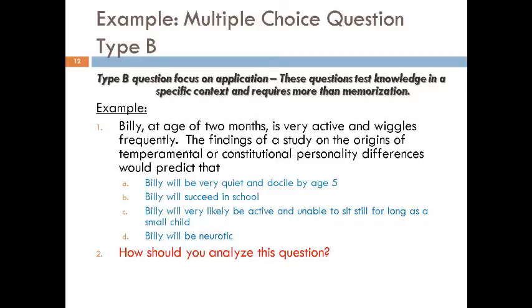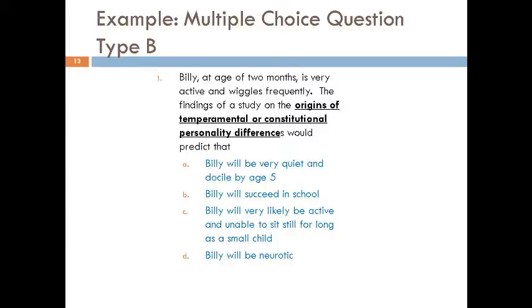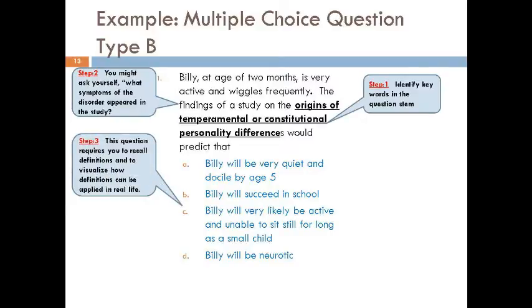So we've got to look at how we would analyze this question. Okay, let's look at the question again. Here are my points. Step one is to identify the key words in the question's stem. The stem of this question is origins of temperamental or constitutional personality differences. Then step two, you might ask yourself, what symptoms of the disorder appeared in this study? Step three, this question requires you to recall definitions and visualize how definitions can be applied in real life. That's what this is doing. So the answer is C. The study actually showed that Billy will likely be active and unable to sit for long as a small child.